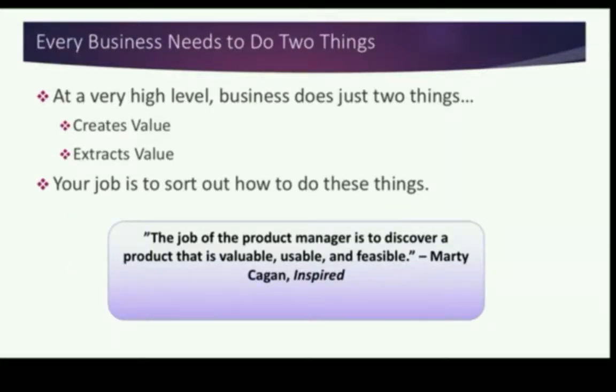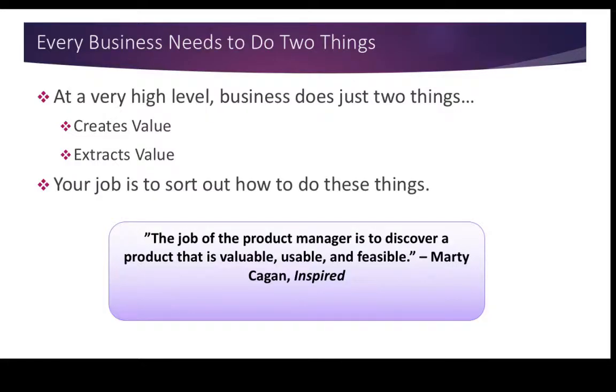So at a really high level, what does any business do? It's supposed to create value, usually financial value. That's slightly different for not-for-profits, of course. Not-for-profits that don't make money, that maybe do philanthropy or they're trying to help people, they don't necessarily make money, but they still have products of some sort. So there are slightly different motivations, but the concepts still apply.